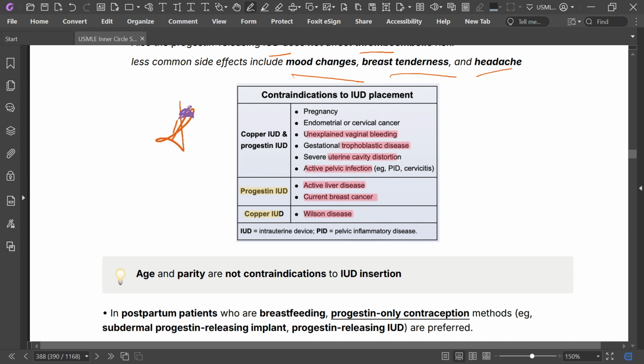What are the contraindications of IUD placement, copper IUD or progesterone IUD? First is pregnancy, endometrial or cervical cancer, unexplained vaginal bleeding, GTD, gestational trophoblastic disease, hereditary familial carcinoma, severe uterine cavity distortion, and active pelvic infection, active PID. So the copper IUD or progesterone IUD is contraindicated in these cases.